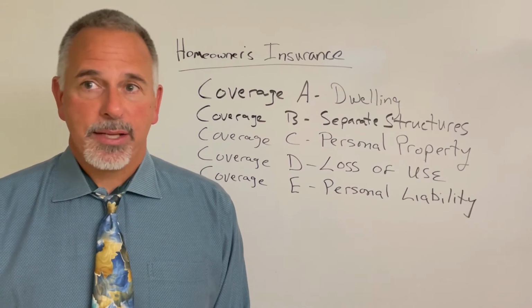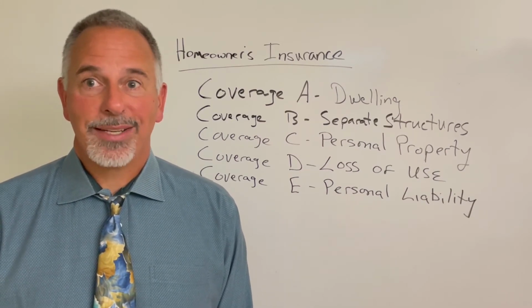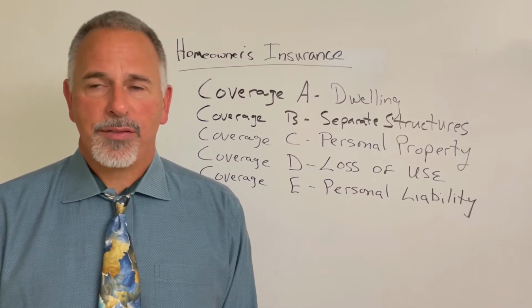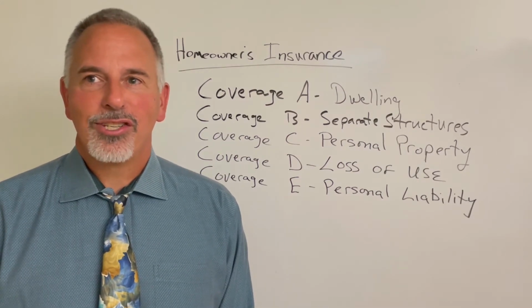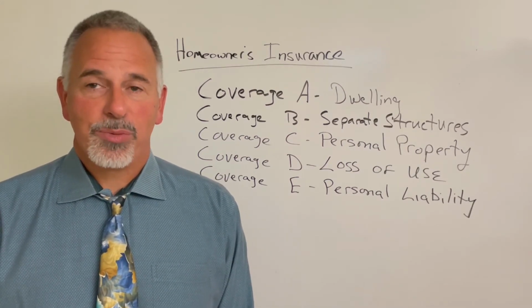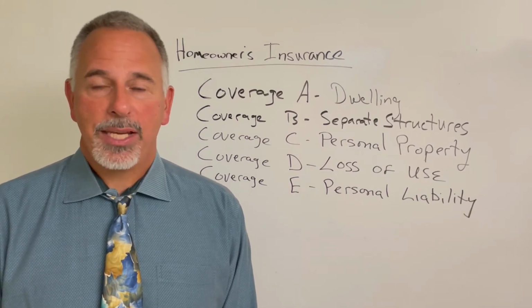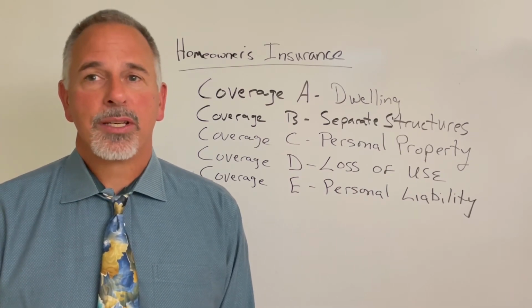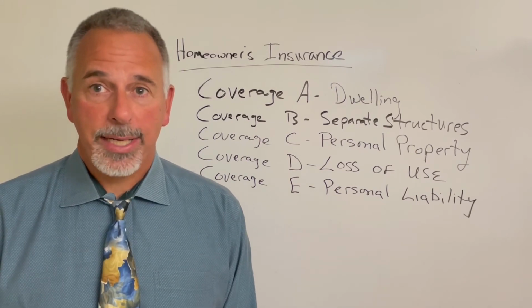Maybe your dog bites someone, or maybe someone trips and falls on your uneven stairs and breaks their neck. Or maybe you shanked a golf ball and hit someone, causing a severe injury. These are examples of potentially serious injuries for which you could be held responsible. Suppose you're at a friend's house and you accidentally bang into their expensive grand piano, causing thousands of dollars in damage. Maybe you've rented a vacation house and forgot you left the stove on and now the house is burned to the ground.